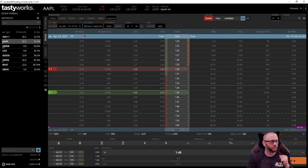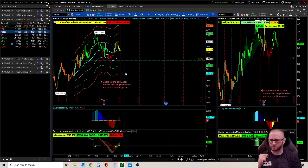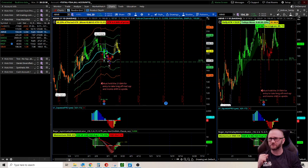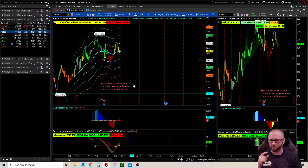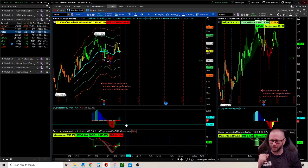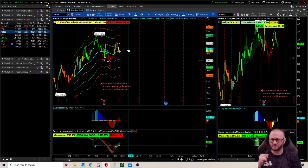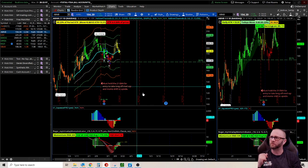All right. Now the next one that I'm looking at is going to be Airbnb. Now I like Airbnb long. As you can see, it's one of those fairly newer stocks, so we don't have a lot to work with here. But it did run up, it did pull back, it consolidated. Now it needs to hold this 21 moving average, in my opinion. We do have a nice medium squeeze, and we're seeing that momentum to the upside still, but it's got to hold that 21 moving average.